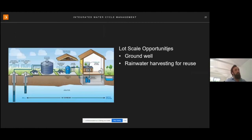Now I'll talk a little bit about lot scale. Lot scale is probably more common in rural areas, particularly in areas that wouldn't allow you to do regional basins. What we're talking about on lot scale is ground wells. You go out on the property, dig a well down to groundwater, and then insert a pump. That pump will feed a storage tank. Then you treat that water, and it can be reticulated into your house for potable water.